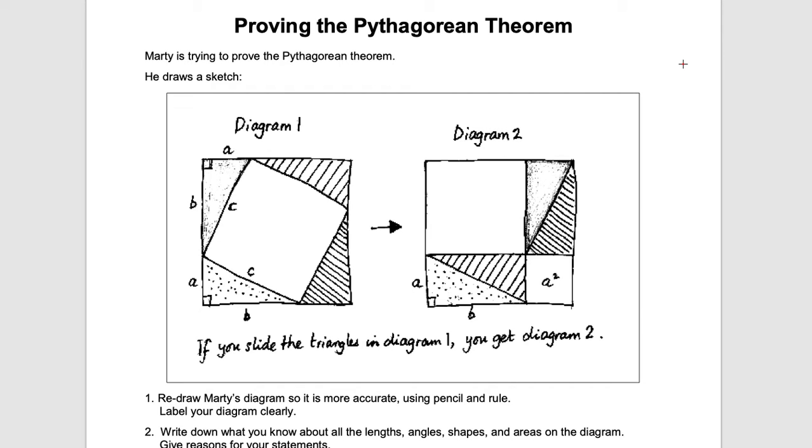All right, so this is Geometry. Today's date is Friday, January 24th, 2020, and we are going over this packet on proving the Pythagorean theorem.